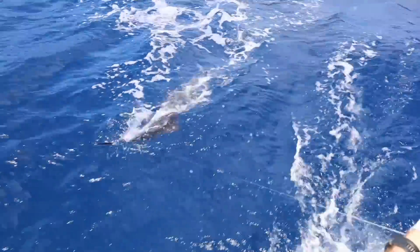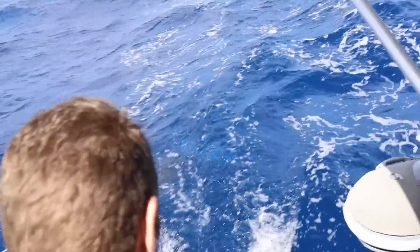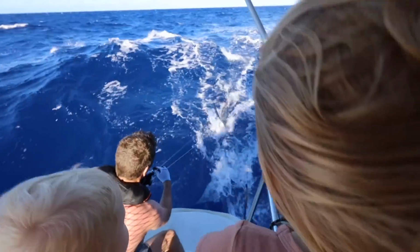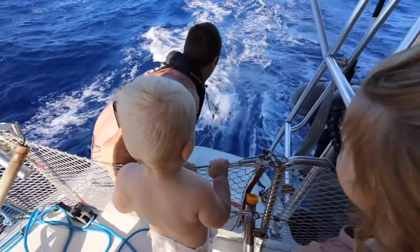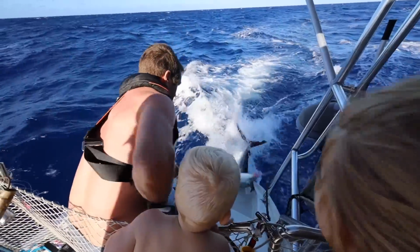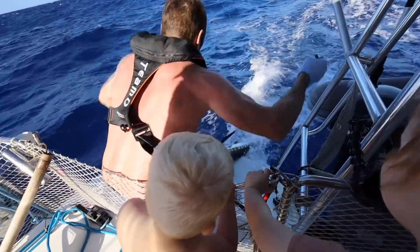Yeah, gosh. I think he's a nice size if you're going to keep one. Do you want to keep one? Yeah, I need to go. Smokes, guys. Isn't that beautiful? That's a big fish, eh? Whoa. What are we gonna do, Dad?